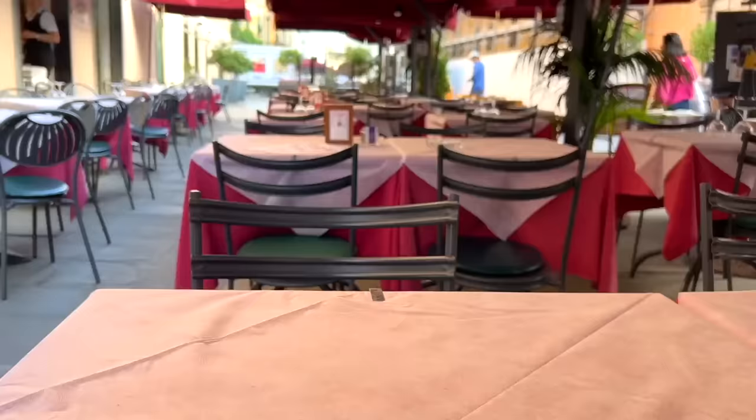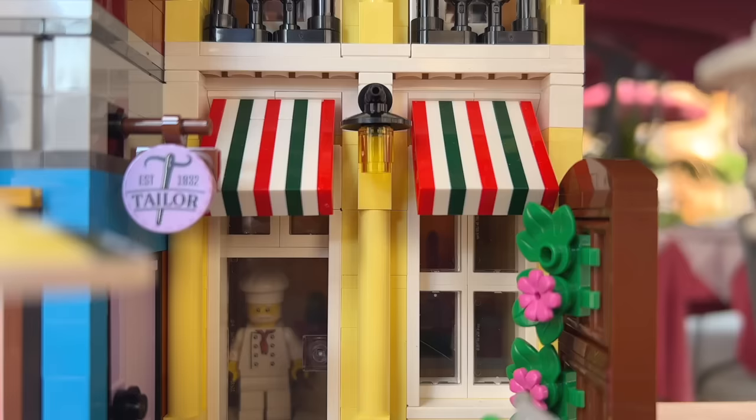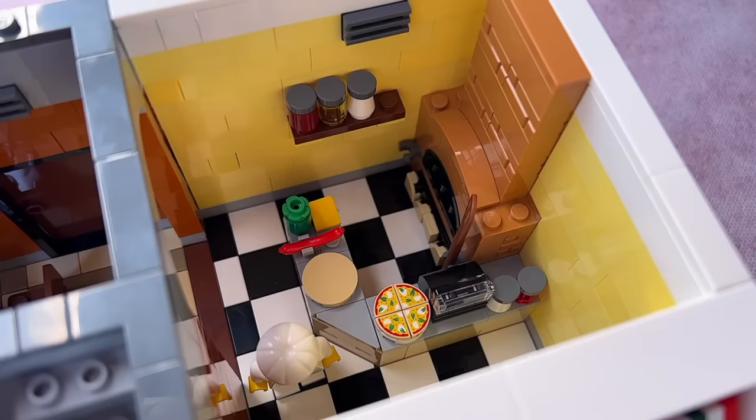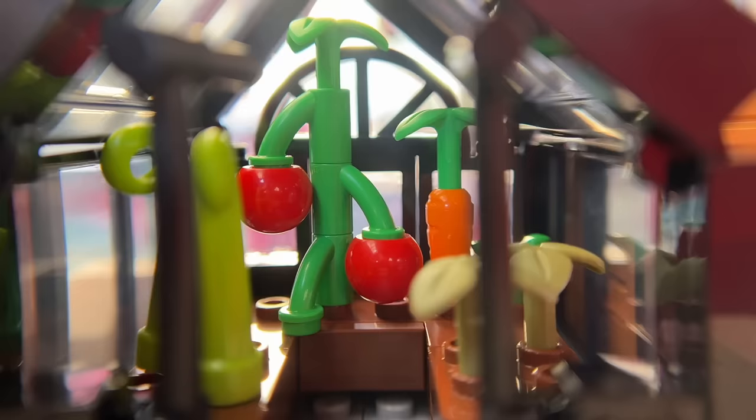Now, I'd only been in Italy a few days, but already I'd eaten a frankly obscene amount of pizza. So I thought I might as well build a pizzeria. This is the modular jazz club, featuring a bright yellow pizzeria on the side. There's a Vespa, an awning with the Italian flag colours, a kitchen complete with traditional pizza oven, and even a rooftop greenhouse where the chef grows fresh ingredients.